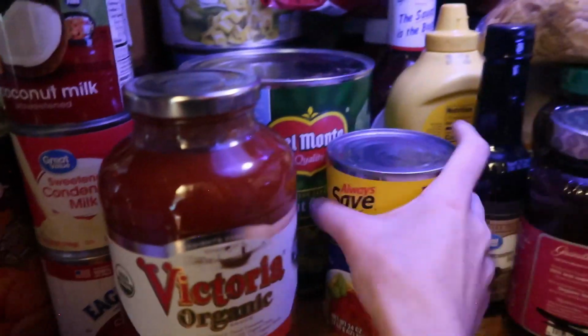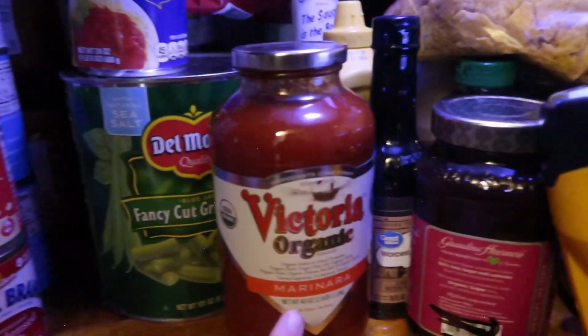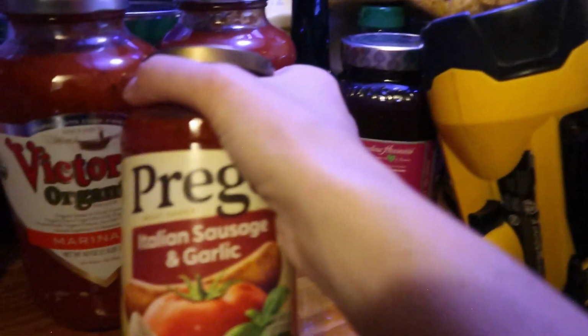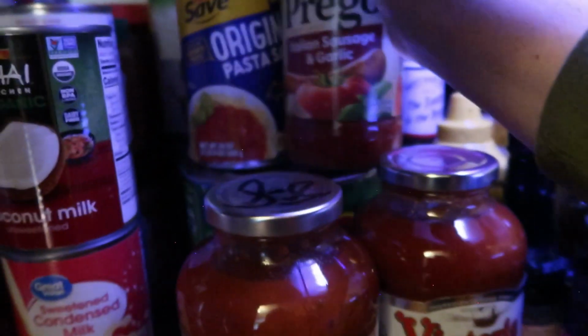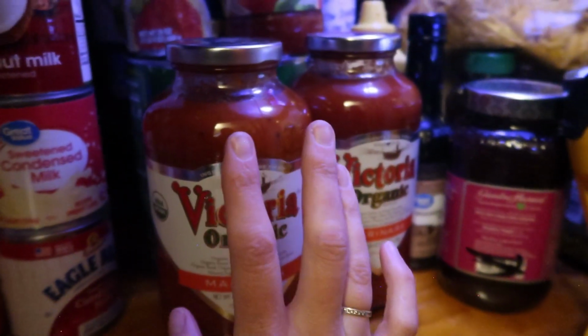Actually, let's try this instead. Of pasta sauce. So I've got that one, I've got this jar, I've got this jar, and I've got this jar. So I've got a few things of pasta sauce here. We don't eat spaghetti as often as we used to. The kids do still enjoy it on occasion, but it's not as often. I use this more for pizza sauce when I make pizza.